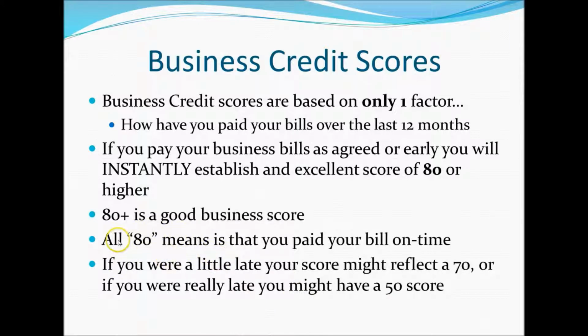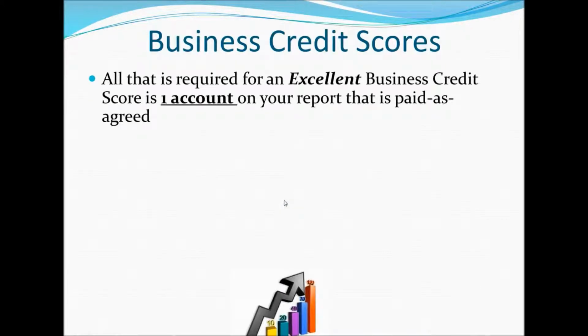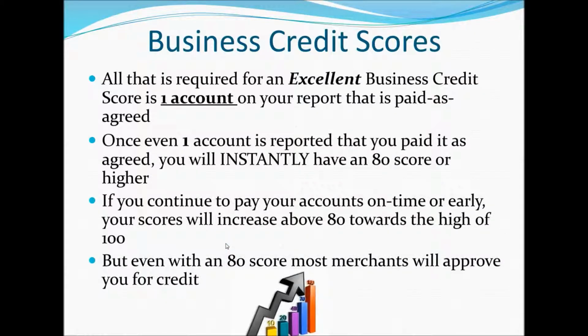So all that number in the business credit world means is, do you pay your bills on time, early, or late? And how early or late you pay will determine your actual score. All that's required for an excellent business credit score is you only need one account on your credit report paid as agreed. Even one account paid as agreed will instantly give you a good credit score of 80 or higher. Remember, all that means is that you paid the bill as agreed. So if you continue to pay your accounts on time or early, your scores are going to increase above 80 towards the high of 100. But even with an 80 score, most merchants will approve you for credit.